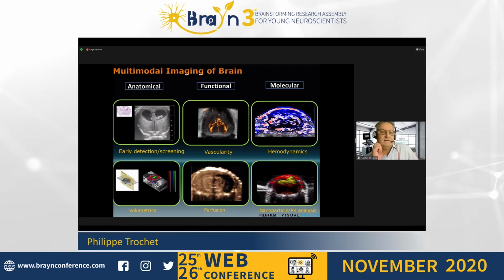More importantly, you can also extract different parameters. You can do anatomical, functional, and molecular imaging. You can extract anatomical information just looking at the tissue structure of the brain. Here, as an example, it's the rabbit pup brain. The system has different measurement tools, and it also has 3D capabilities, so you can do 2D measurements, but you can also get the 3D volume calculation done.